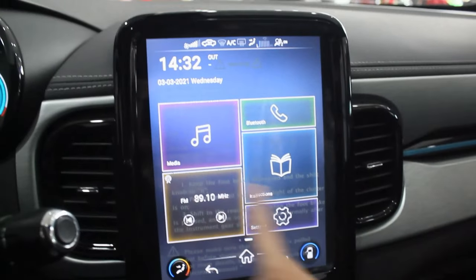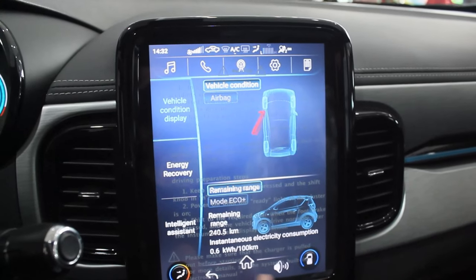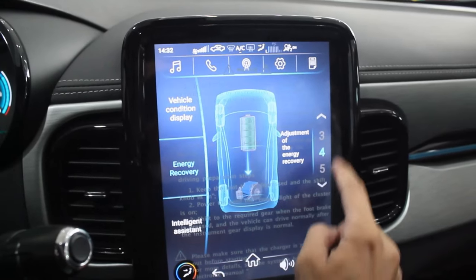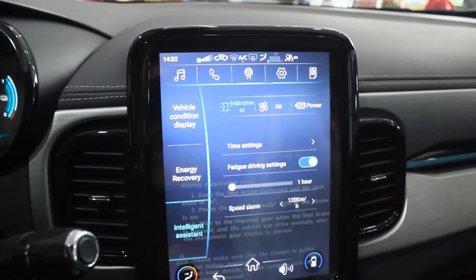So here for your vehicle settings, you can see its condition. You can change driving modes too, from Eco Plus to Sport mode. Yes, this thing has Sport mode, like with the RS2. Energy recovery. Now this is more like it. So much easier to do on how much regen you want for your battery and on the brakes. And then here for your intelligent assistant, your speed alarm, again your air conditioning, and your electronic stability control.